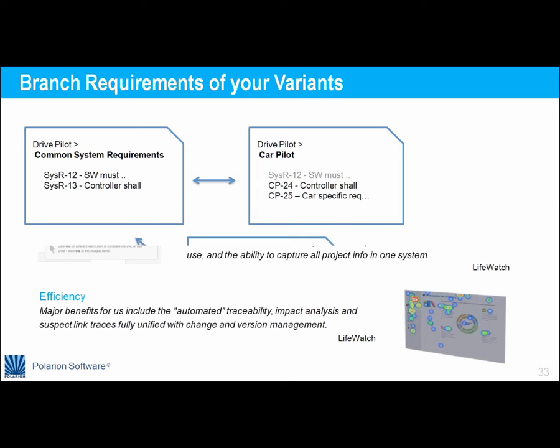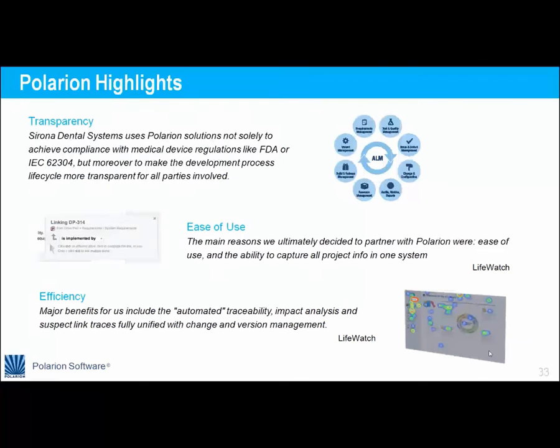But before we finish today, it's very important, whenever you speak about reuse and sharing of requirements, to understand that there are different needs, and different needs have different support in the tool itself. And with Polarion, you can successfully manage all these different reuse models, no matter if you speak about regulatory compliance, safety requirements, or managing commonalities of your variants.